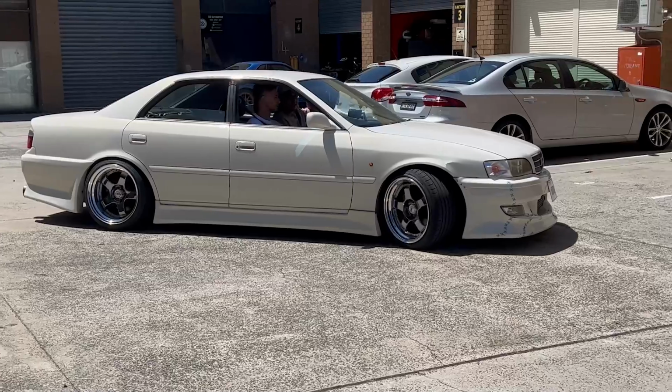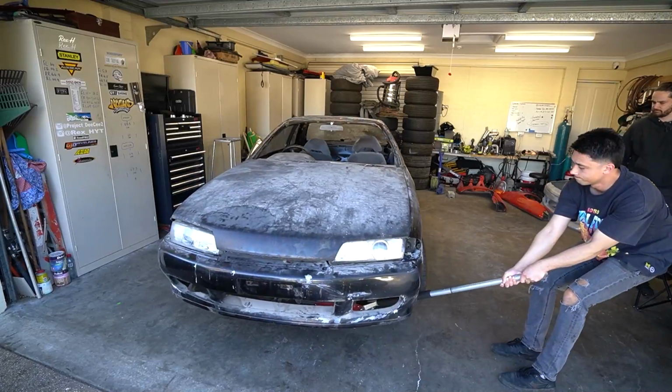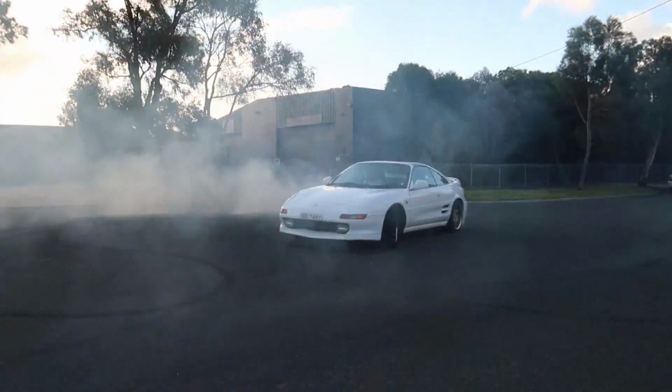the back burner of projects because of all the other stuff going on, like the Skyline, of course, which you guys are seeming to enjoy a lot. Now that the Skyline's off for paint, we can finally start focusing a little bit more attention on the Chaser. I haven't really been driving it as much as I should, so let's go for a drive.